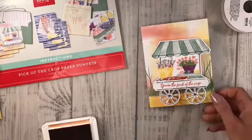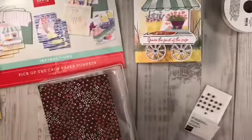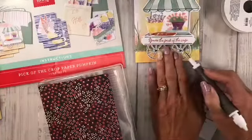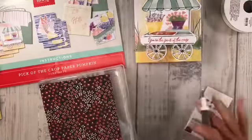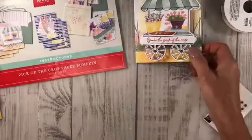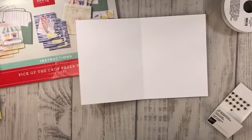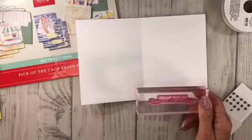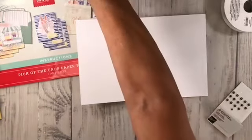I'm going to go in and grab those Rustic Metal dies. And you can use the smaller ones or the larger ones. I'm going to put those right in there so it looks like the real wheels. And for the inside, let's see which sentiment. I'm going to use the birthday one, okay? And again, this is from the Charming Sentiments. I'm going to go ahead and grab that.